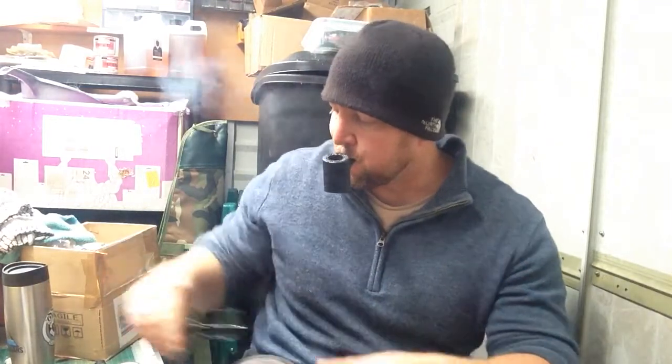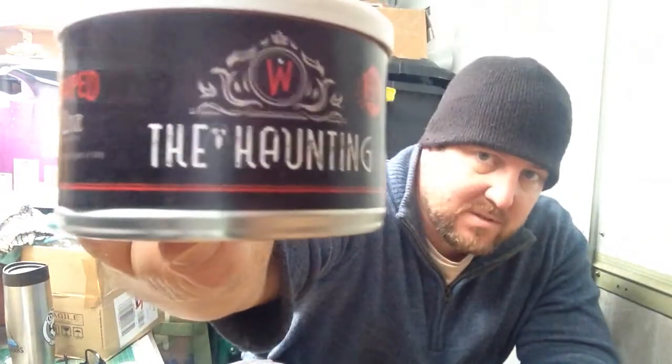I haven't really been buying any tobacco. I've been sent some tobacco, which was very, very kind of Jeff, which I'm smoking now. I've gone through this tin in a week. Oh, there we go.